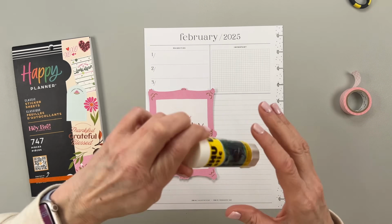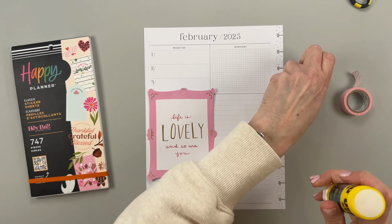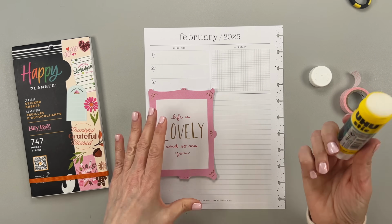Okay, let's use a glue stick for this, I guess.